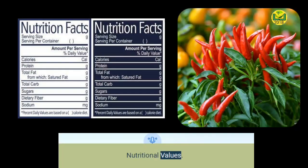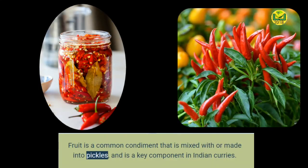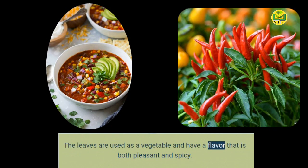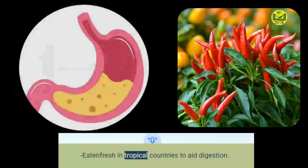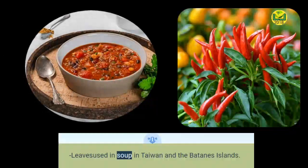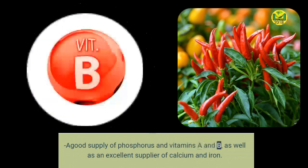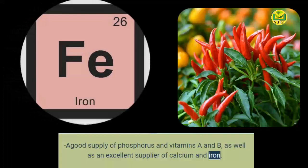Nutritional values. The fruit is a common condiment that is mixed with or made into pickles, and is a key component in Indian curries. The leaves are used as a vegetable and have a flavor that is both pleasant and spicy. Eaten fresh in tropical countries to aid digestion. Leaves are used in soup in Taiwan and the Batanes Islands. A good supply of phosphorus and vitamins A and B, as well as an excellent supplier of calcium and iron.